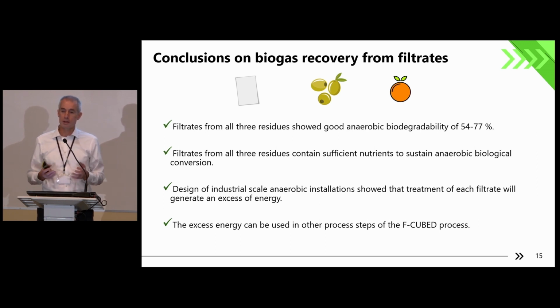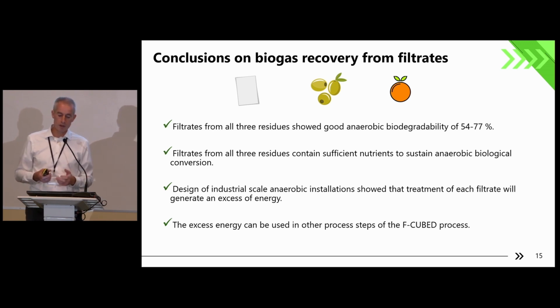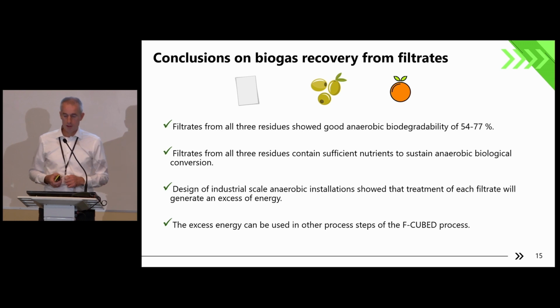We also looked, for each of the filtrates, at the design of a full-scale installation, and it also shows clearly that yes, you need to put a little bit of energy in, but you generate so much more that it's definitely, from an energy point of view, a very good idea to recover biogas from these filtrates. And obviously, the excess energy can then be used elsewhere in the FQ process and make sure that, overall, the energy balance of the whole process also looks positive. So that's in brief what we looked at in the FQ process.